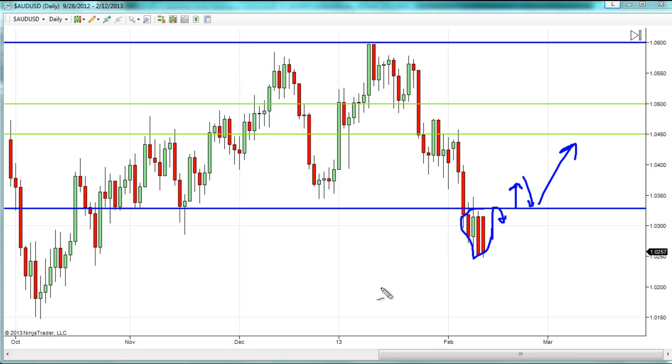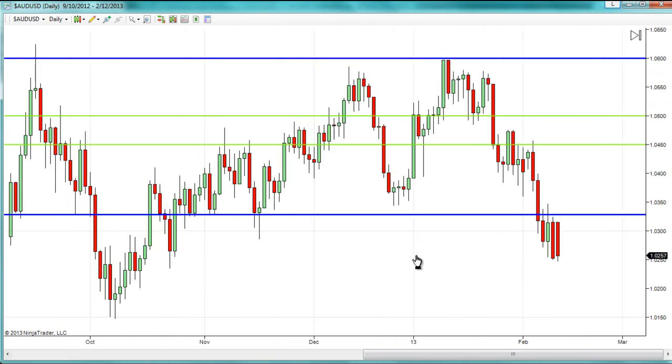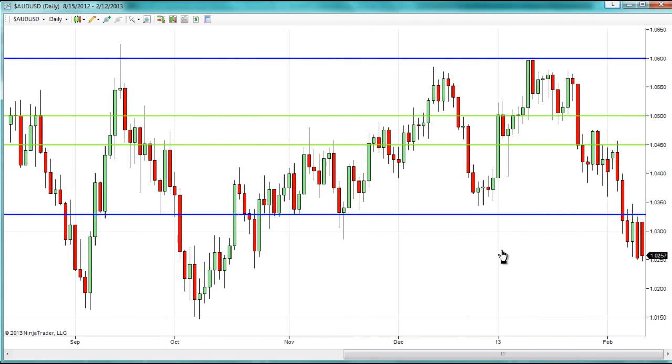Or we can figure out where it might fall to down here. And how do we do that? Same way we created these lines. We go back in time. We don't have to go back extremely far. We can see on the higher time frame, the better this technique works.